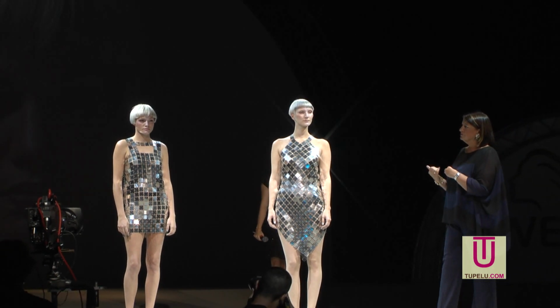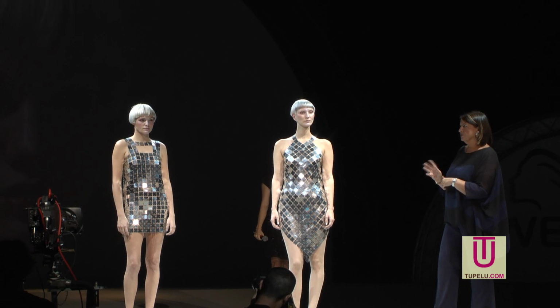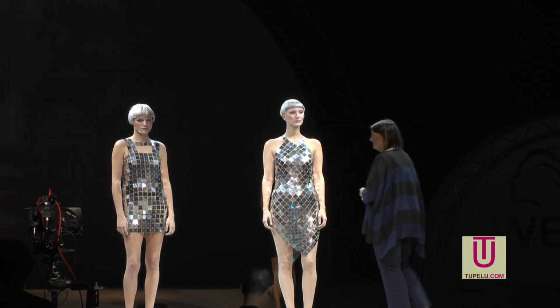So two very similar shades, but actually using quite different techniques.